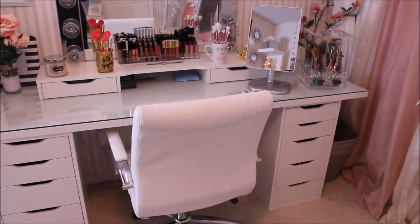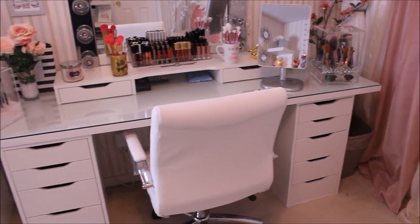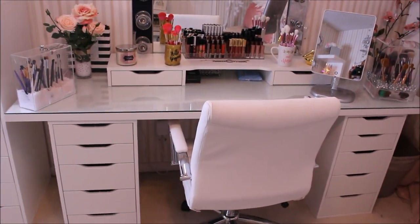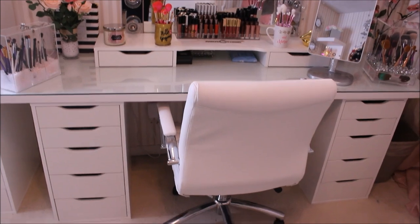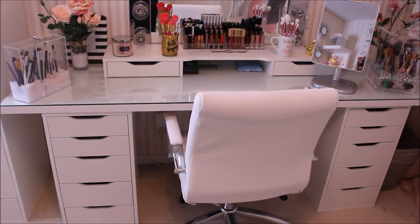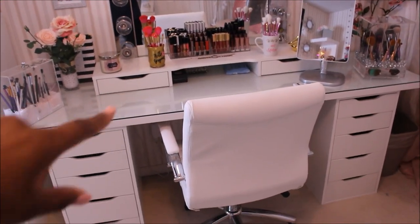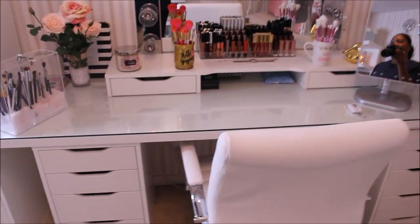Now, I didn't tell you about the chair. I think the chair came from Office Depot. So yeah, that's where I got the chair. My vanity, of course, came from IKEA. I think it's the Lindman desk. I bought it as a set. It's the longest desk that they have. And then I bought the add-on to go on the top.